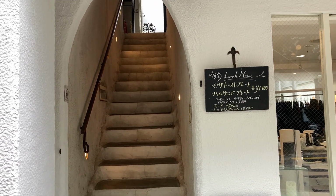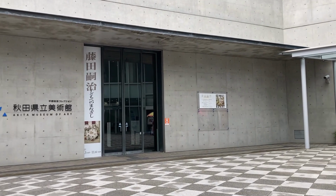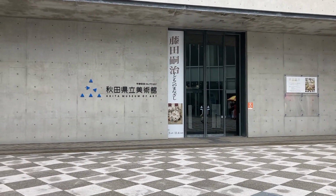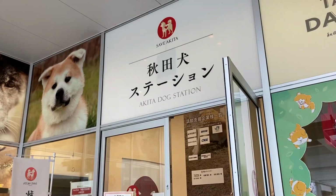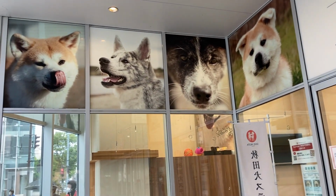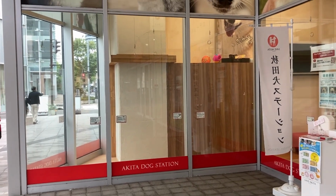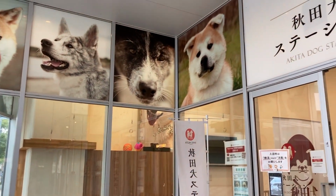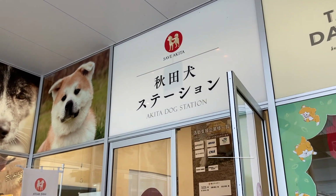I'm attracted to beautiful interior design. Akita Museum of Art, just right next to Akita Dog Station. Found the Akita Dog Station where you can play with Akitas. But apparently they're closed for today, so they told us to come back tomorrow, which is Saturday, from 11 a.m.